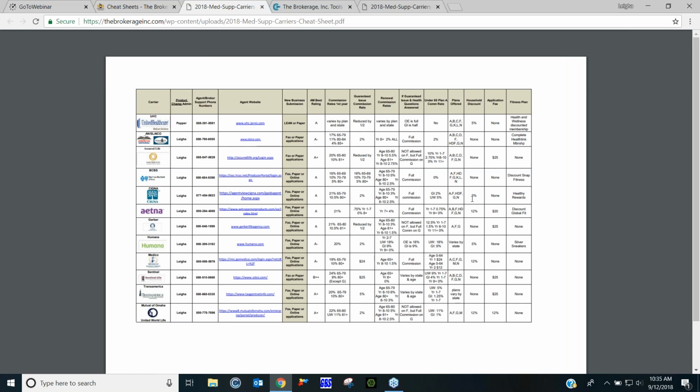Well, Cigna says when she does, as long as she puts her husband's policy number on her application in the notes, they will apply the household discount to both of them going forward. So that's pretty nice to have.